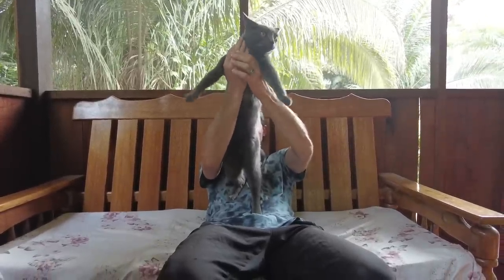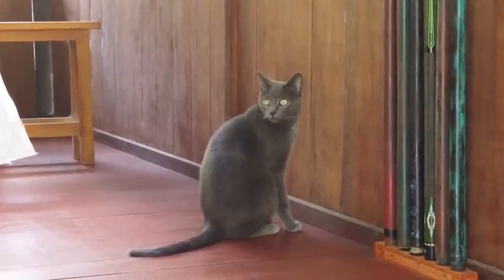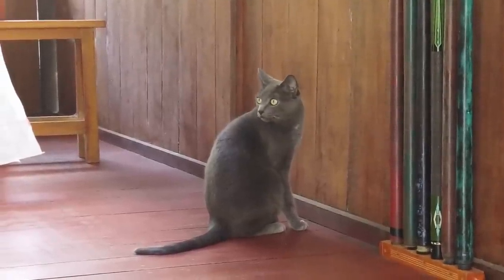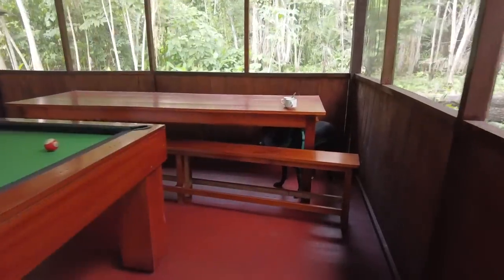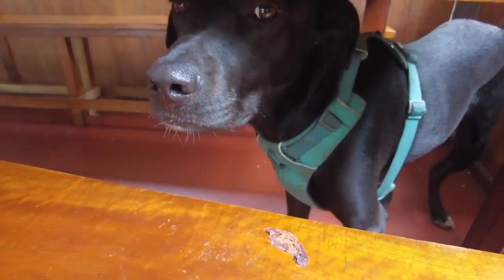Graham got a little spooked while they were cooking, but he ran all the way back to the room where all of his stuff is, which is so funny that he knows exactly where to go. We didn't even have to do anything. We didn't have to touch him or anything. We just had to open the door and he went right in.